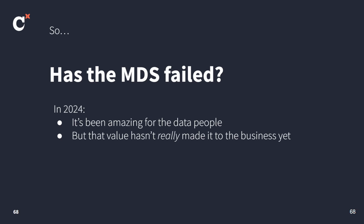So finally, has the modern data stack failed? I'd say the answer is actually twofold. It's been amazing for data people. All of our tooling has gotten much better, and our day-to-day workflow is now pretty great, actually. But the value hasn't actually made it to the business yet.